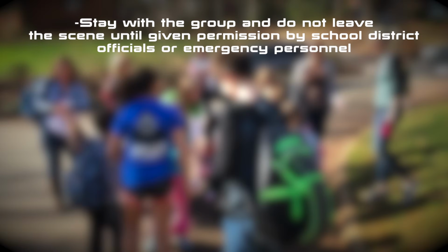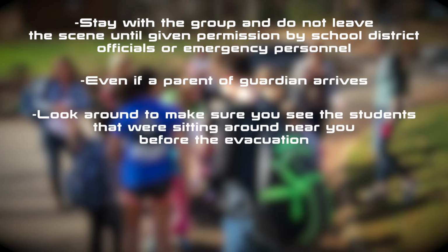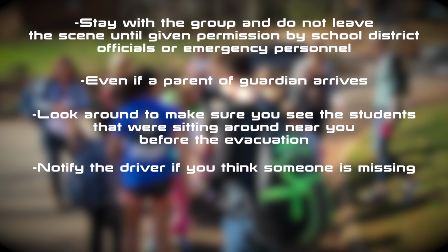It is important that you stay with the group and not leave the scene until given permission by school district officials or emergency personnel, even if a parent or guardian arrives. Look around to make sure you see the students that were sitting near you before the evacuation and notify the driver if you think someone is missing.